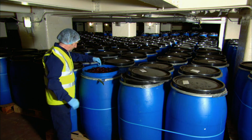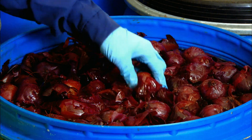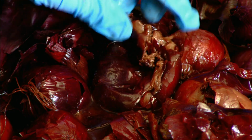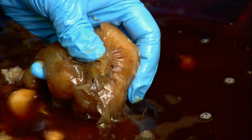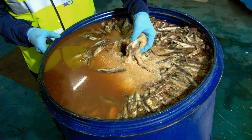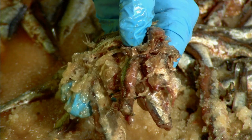The process begins with onions and garlic, pickled in malt vinegar for 1 to 2 years. Inside the pickling barrels, the bulbs slowly liquefy, their flavor infusing the liquid. Other barrels contain anchovies cured in salt for several months.